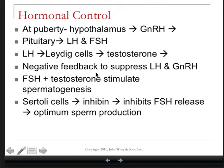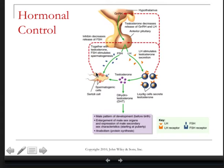The Sertoli cells regulate this testosterone-fueled sperm production by producing a chemical known as inhibin, which inhibits FSH release and as a result generates now optimum sperm production. So we have to control, again, this biological event. We don't want there to be too much or too little sperm production, or else we're going to decrease the efficiency of the reproductive system as a whole. And this is just showing you how these feedback loops operate.